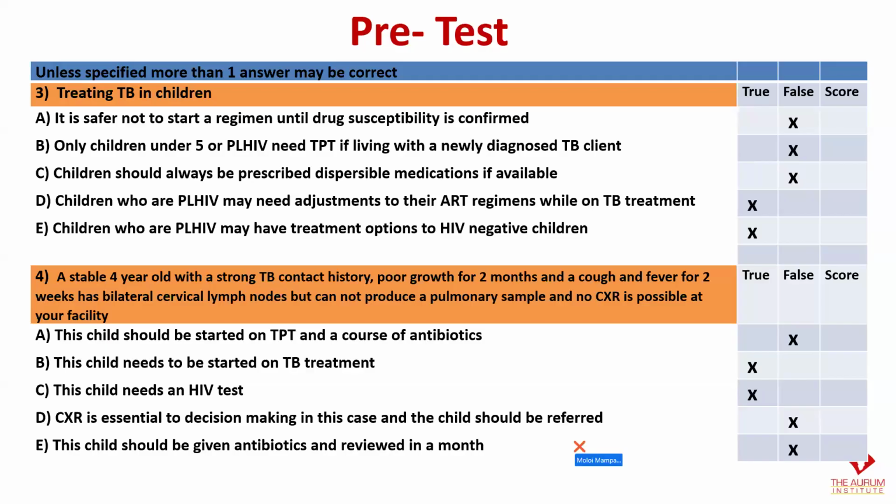Children who are living with HIV may need adjustments to their ART. That's absolutely correct. And children who are living with HIV may have different treatment options to HIV negative children. So that's true, particularly with TPT, but usually we're going to try and treat the best that we can, and we'll have to just make the adjustments that we need to make accordingly.